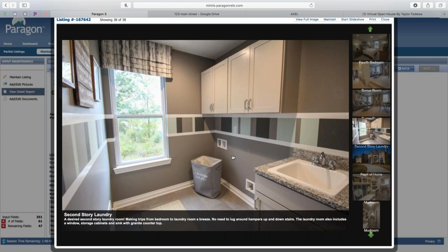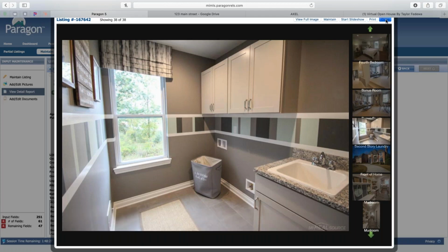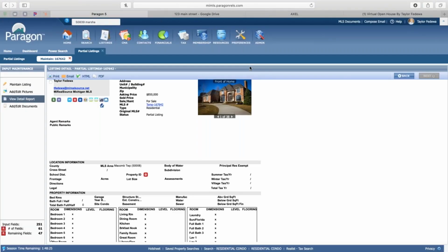So, a desired second story laundry room, making trips from bedroom to laundry room a breeze. No need to lug around hampers up and down stairs. The laundry room also includes a window, storage cabinets, and a sink with a granite countertop. So using your captions and descriptions as the agent is really important. I don't think I can hammer that enough.